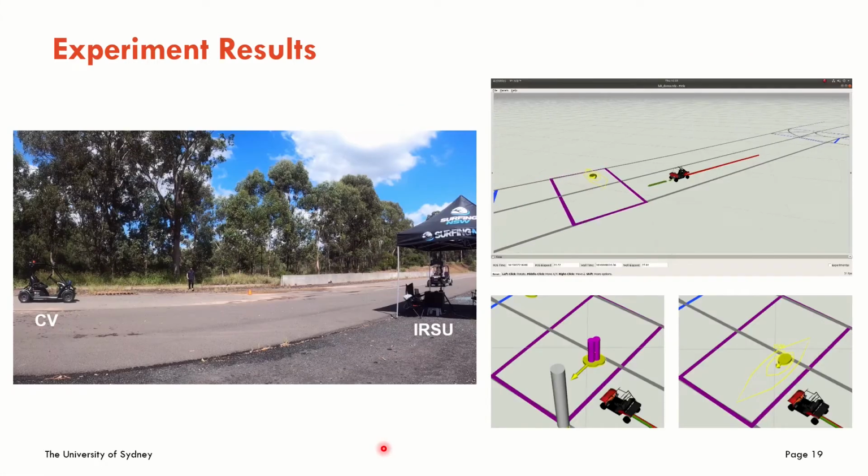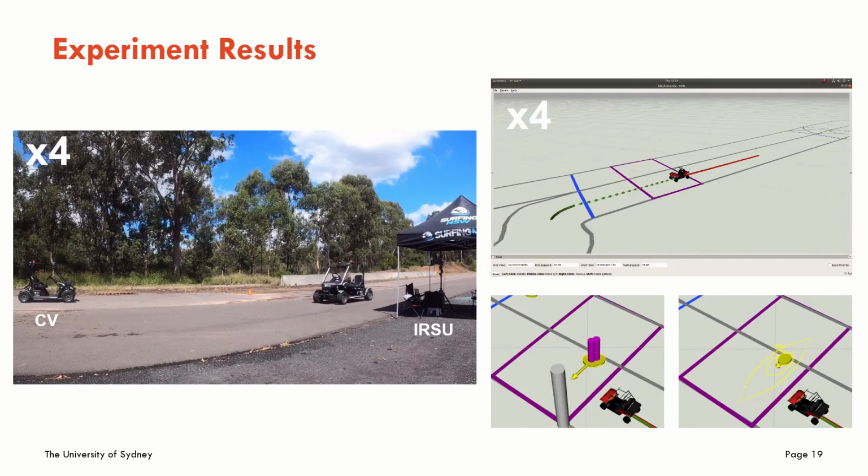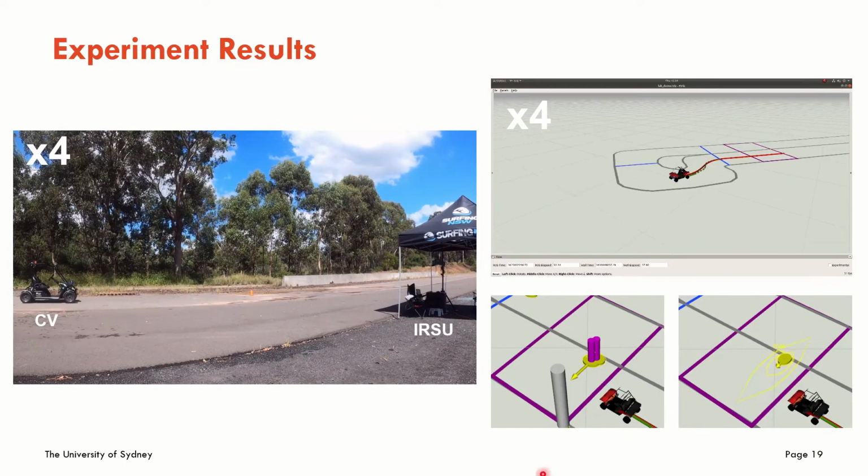The CAV, as you can see, slowed down and gave way to the crossing walker using the fused tracking result from the IRSU and the CV. It then continued to move after the crossing became clear. As you can see from these 2 pictures, before fusion, there were 2 pillars representing 2 pieces of perception information from the IRSU and the CV. They are then fused together to produce a single estimate with a smaller uncertainty.